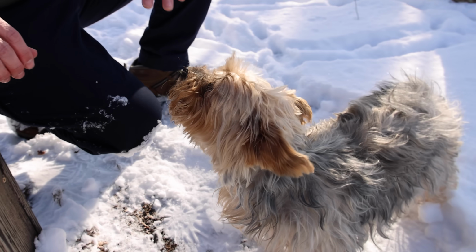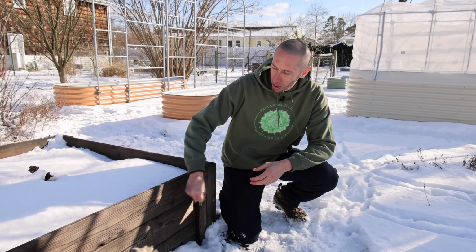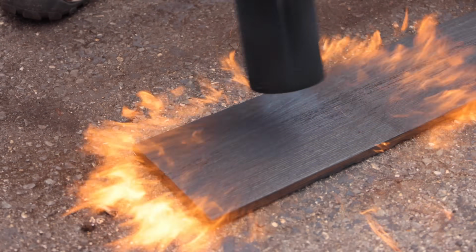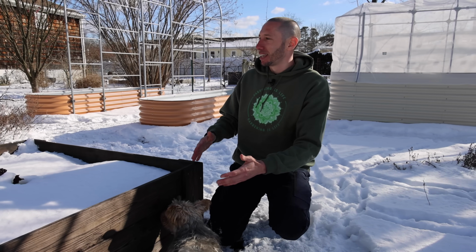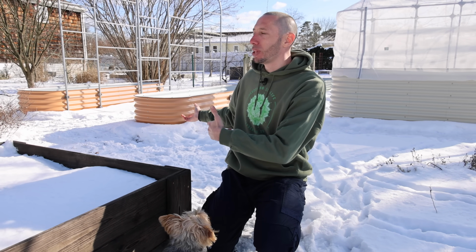Me and Tuck wanted to mention that we're not giving up on wooden raised beds. We just think that the metal ones are a better investment long term. We still love this new raised bed that we built. This is the cedar raised bed that we burned using that old ancient Japanese technique, shou sugi ban. So we love the way it looks. Just cedar, this bed ended up being, I think, more expensive than some of the metal raised beds that will last such a long time, and they have so many incredible add-ons.